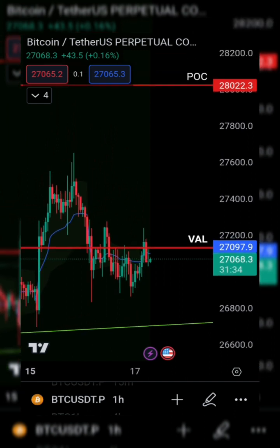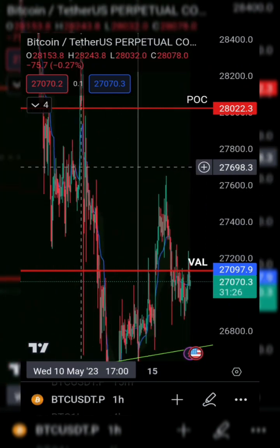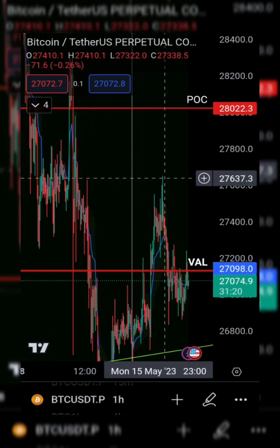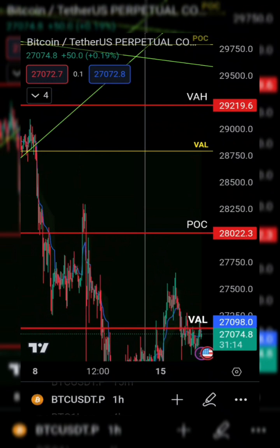Now to go higher, Bitcoin needs to do two things. For starters, it needs to get above 27.6, 27.8, which is this previous high. And that's almost exactly where we sold off, as you can see over here. This point and this point are almost the same point. We need to get above that, then reclaim 28.9. A reclaim of 28.9 is an indication that we're going up.